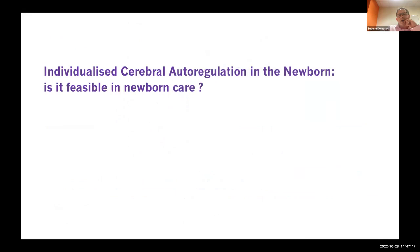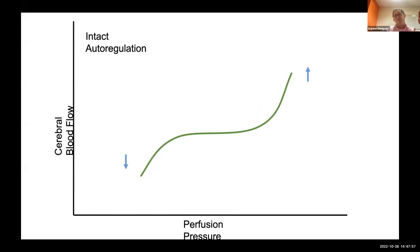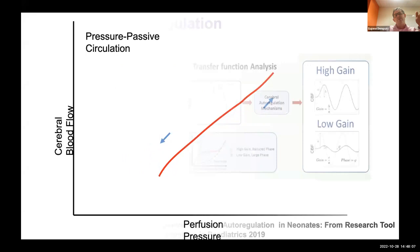And I guess that takes me to the final point. I guess it would be lovely to be able to stand at the bedside and be able to determine in this individual baby, well, do I need to get worried? Do I need to do something? Do I need to start an agent? How is this baby behaving from an autoregulatory capacity? Are we there yet? No, but I think we're starting to work our way towards this.